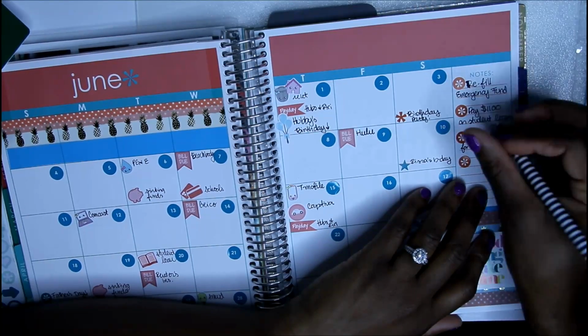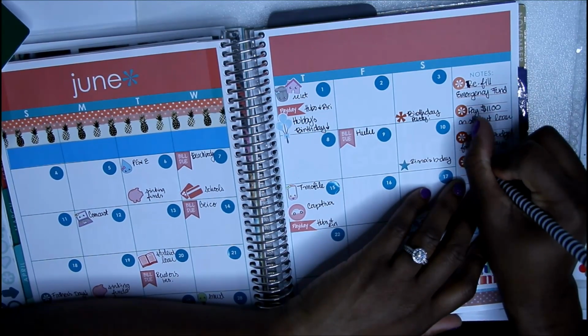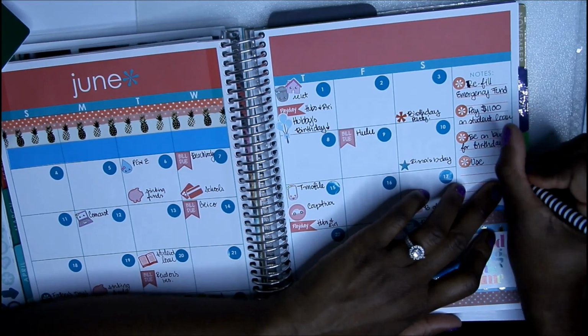And then the final one is for us to use the Every Dollar app consistently.